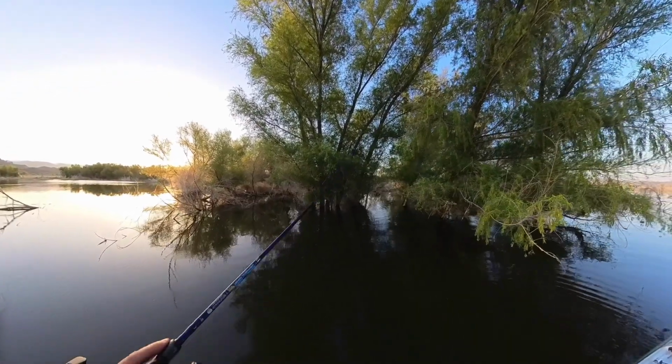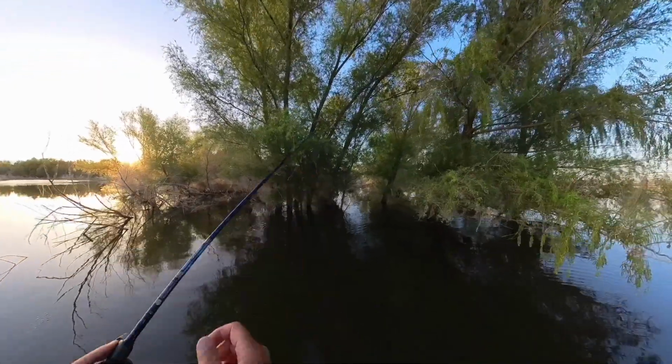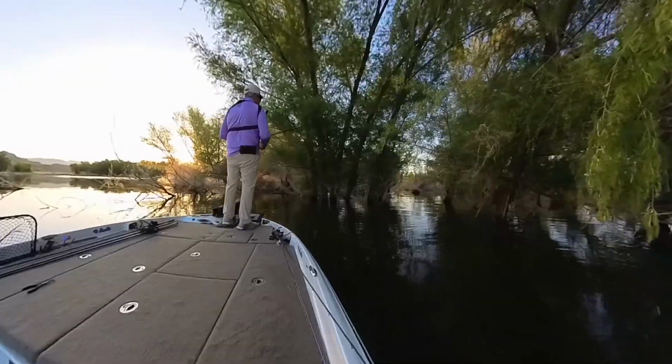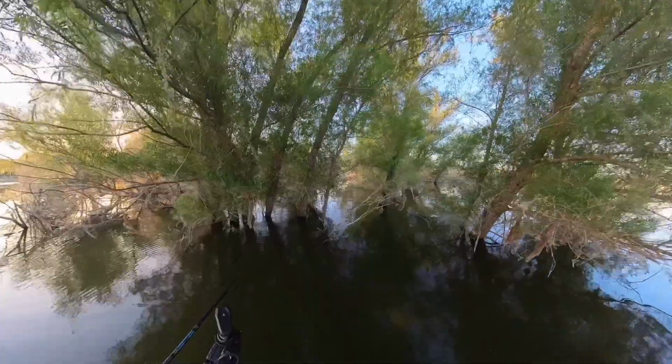Another good bite. Got my blind. The skip put me into that bush right there, and that didn't allow the fish to take the bait. Might have set too soon. I don't know. He was there though. Another nice one.